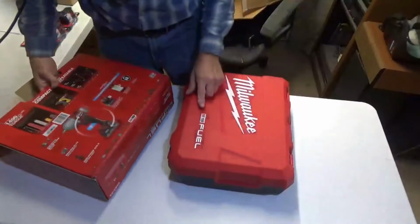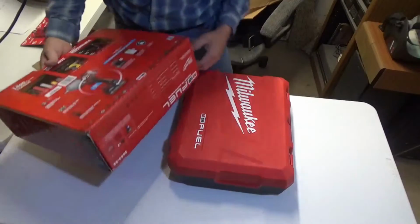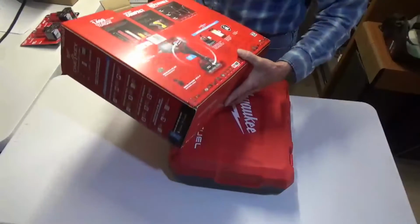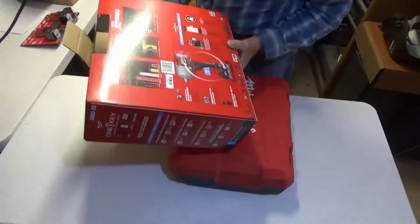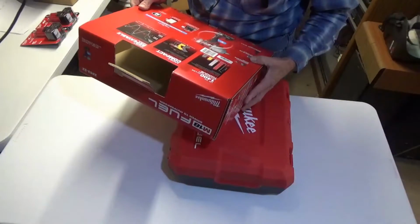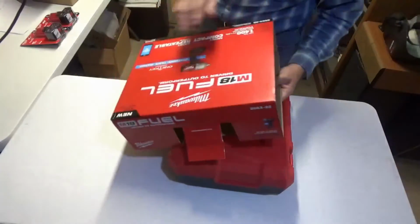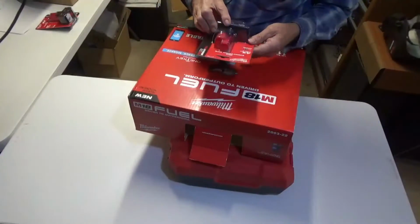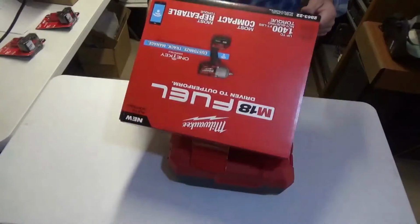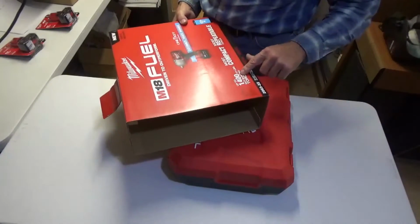This is a Milwaukee M18 Fuel. I don't know why they give it that name. I don't have a lot of Milwaukee tools. I got a couple in carpentry tools. But this is an impact wrench, and I haven't found out yet if it's a half or a 3/8 drive. The batteries are kind of small, so I'm not sure what size a 1/2 inch or a 3/4 would have. I'm going to guess it'd be bigger than that, but it claims to be 1,400 foot-pounds.